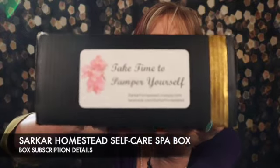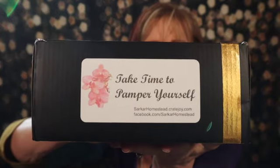So this is the beautiful little box, and it has a little sticker on the side. Take time to pamper yourself. sarkarhomestead.cratejoy.com, and they're also on Facebook. So monthly at-home self-care spa, and that's what this one's called, the self-care spa. So I'm going to call it the Sarkar Homestead Self-Care Spa because I like having their name and their homestead in there, because that's part of why I'm getting this, to support a homestead.